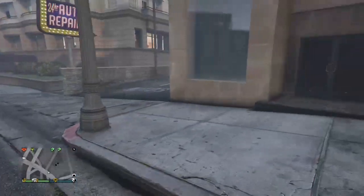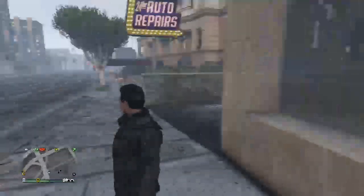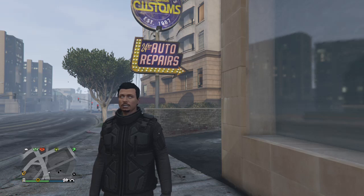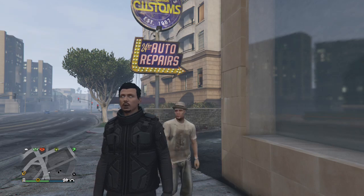Very perfect. Look at that. Alright, so now we wait. We wait for this wonderful new vehicle that's coming out. We're going to go ahead and test it before we upgrade it, and then we're going to test it after we upgrade it. See what that looks like.